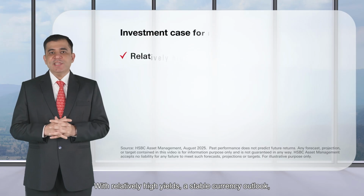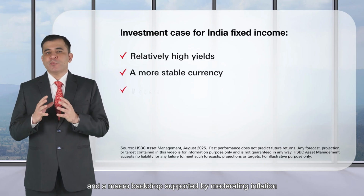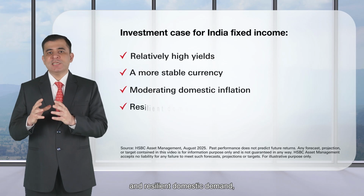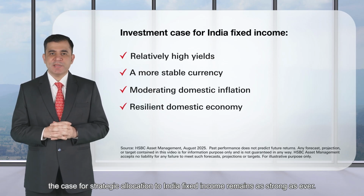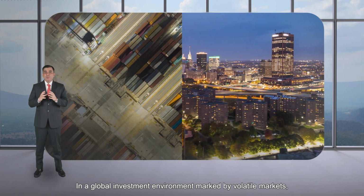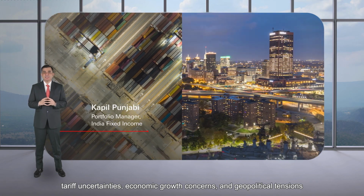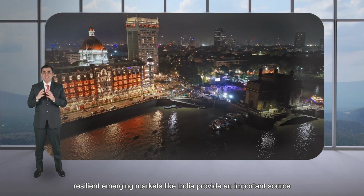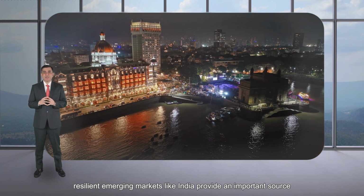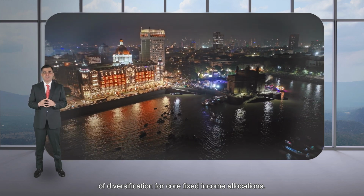With relatively high yields, a stable currency outlook, and a macro backdrop supported by moderating inflation and resilient domestic demand, the case for strategic allocation to India fixed income remains as strong as ever. In a global investment environment marked by volatile markets, tariff uncertainties, economic growth concerns, and geopolitical tensions, resilient emerging markets like India provide an important source of diversification for core fixed income allocations.